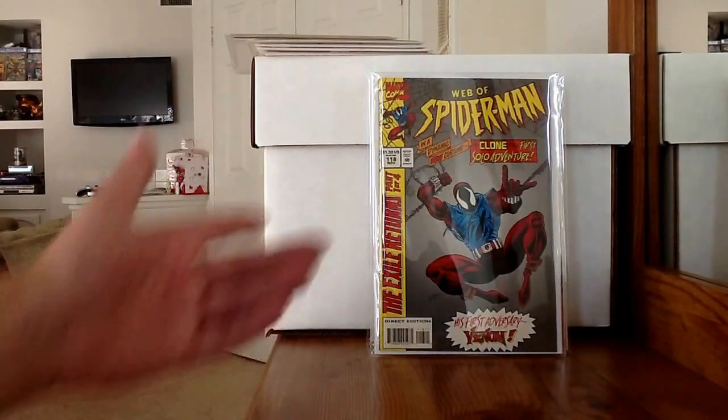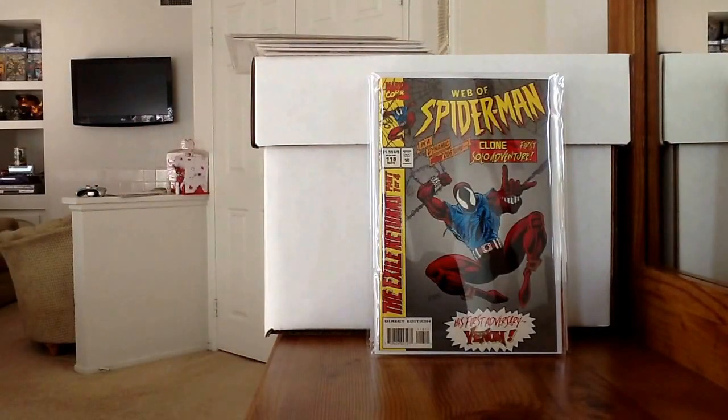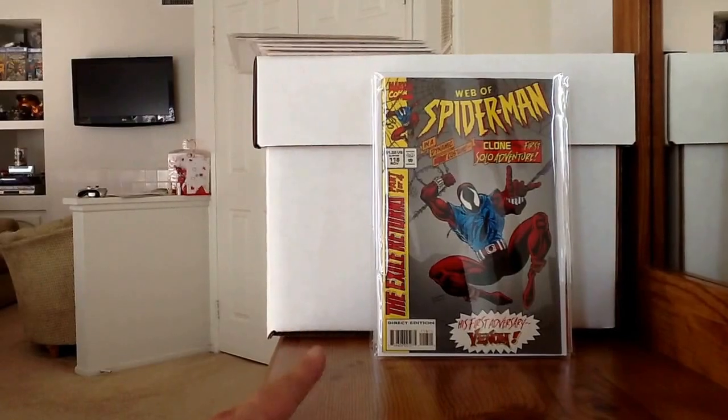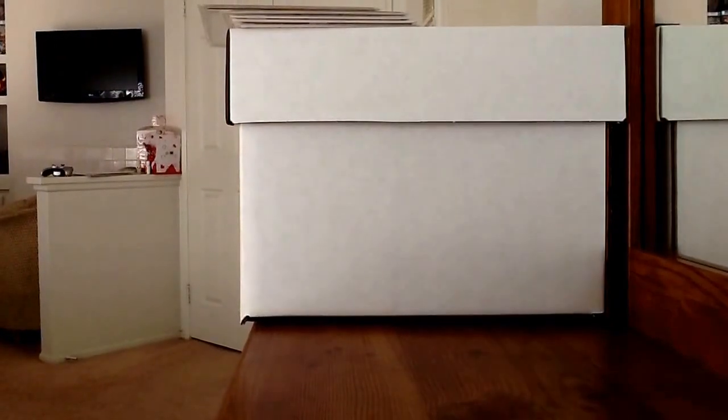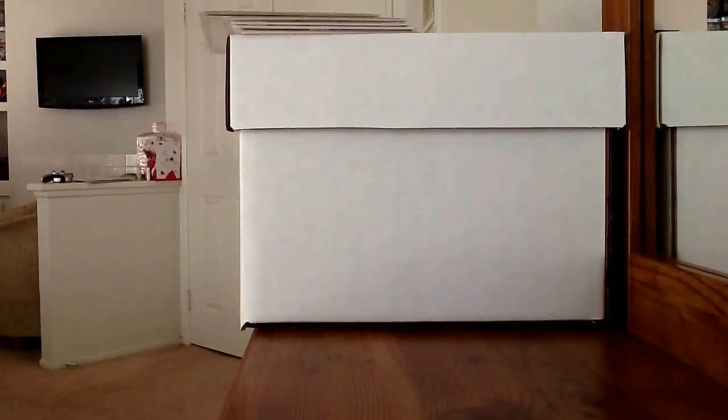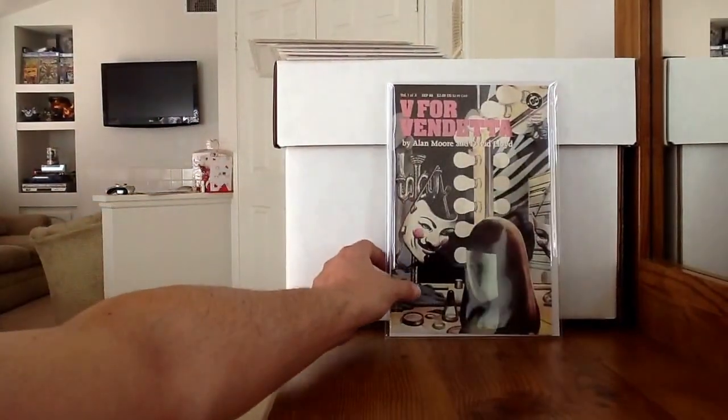No big deal. I mean, key issue nonetheless, and I know I've been looking for it. I noticed this book is probably like a $15 book on eBay. I'm not paying that much for it, but like I said, it was in the collection that we picked up, so yeah, I'm definitely going to keep it. And like I said, guys, this is going to be all over the place. Found this one, real happy to find this one.